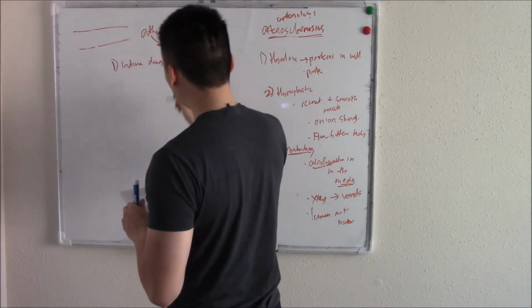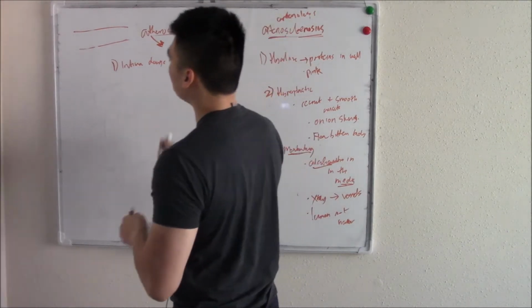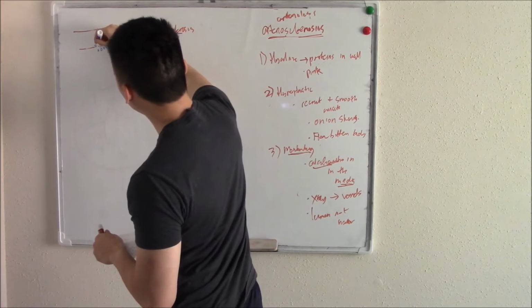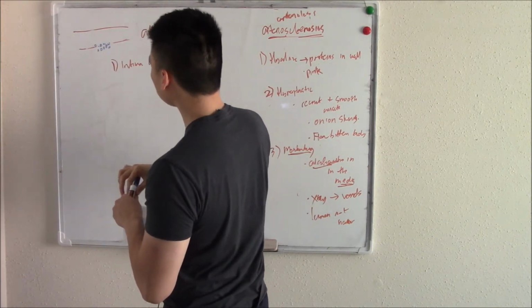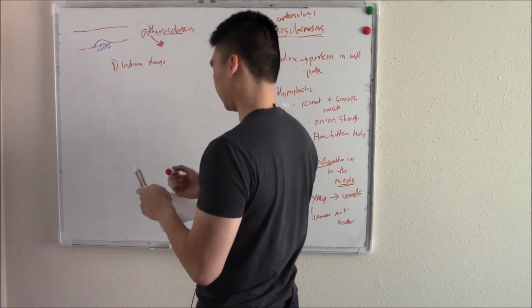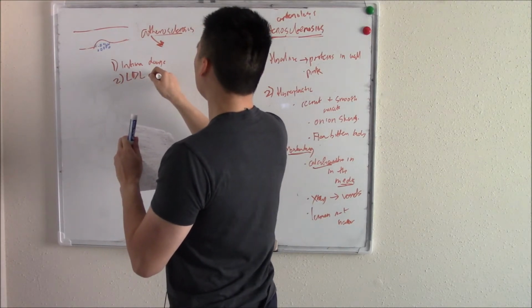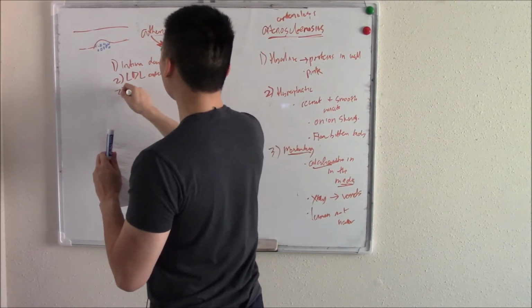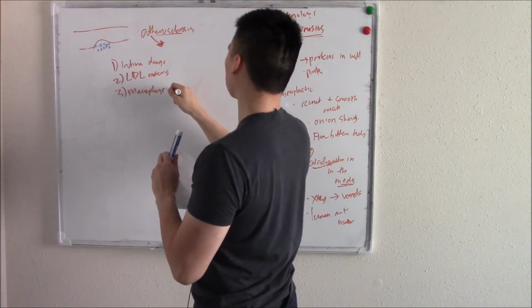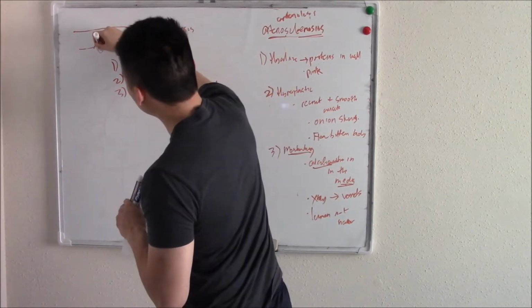And when you rip that little hole in your intima, then fat like LDL will get under it. Okay? So, all right. LDL enters, and your body knows that's not normal, so your macrophages come in and eat it. They come in and eat all your LDL.